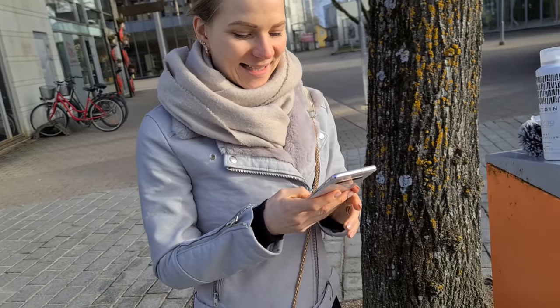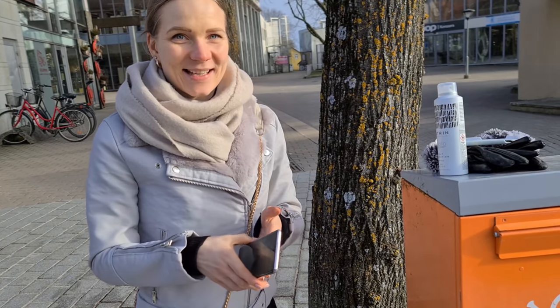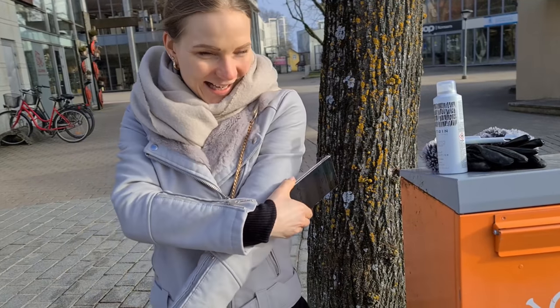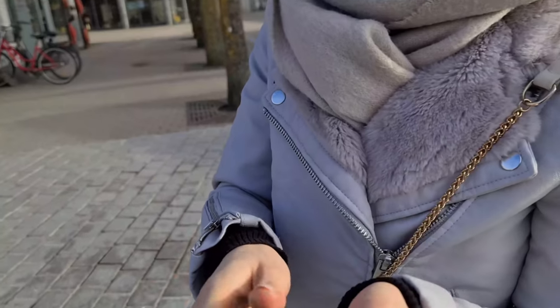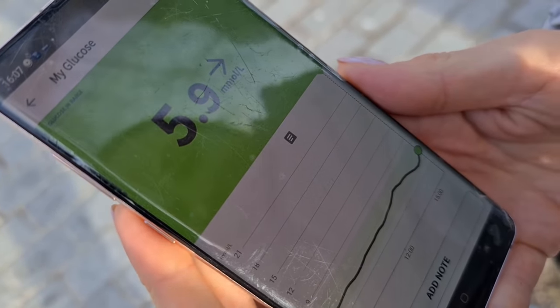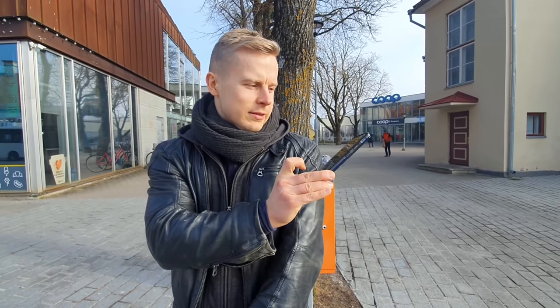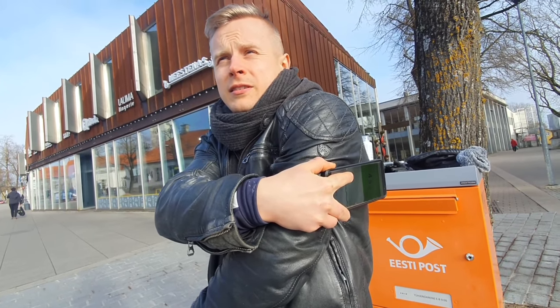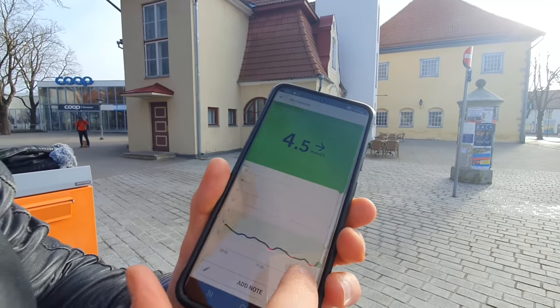Last chance to do a blood sugar measurement before the sensor ends. Let's see if it takes it to the check-in. Does it work? Yes. 5.9. It's rising, actually, on the walk. Okay, do it. Let's go. In 1 hour, 60 minutes. Gone in 60 seconds. 4.5. Wow. I'm actually pretty low all day.